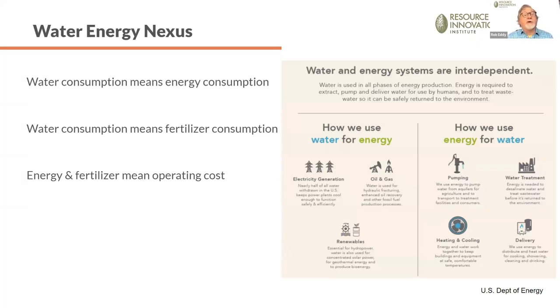Also, water consumption in CEA also means fertilizer consumption. So if you can reduce your irrigation watering, then you can reduce your fertilizer, and that helps with your ROI on whatever equipment you use to remediate that irrigation water if you're recycling. Also, fertilizer takes a heck of a lot of energy to manufacture. So if you can reduce watering that has fertilizer in it, you're reducing your energy.